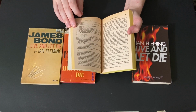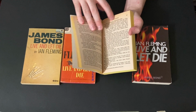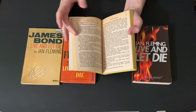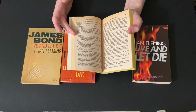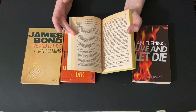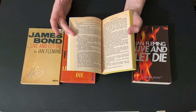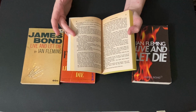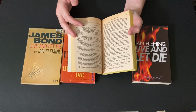But I will point out, even though this copy's in nice shape, as you can see along the top, there's some browning of the pages. So I don't know if this was stored out in the sun for a long time, or just kept in a box in a garage for a while before I found it in a bookstore or something. But that's something you will deal with on any sort of vintage paperback, especially nowadays, because this is from the 80s and it already has some browning on it.